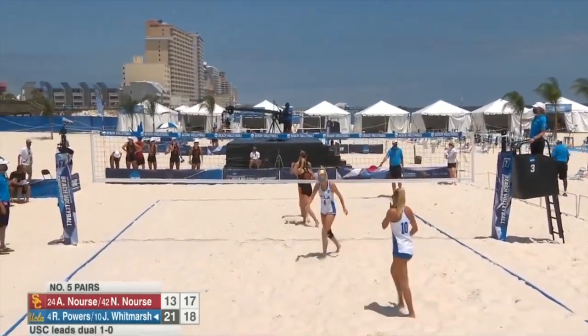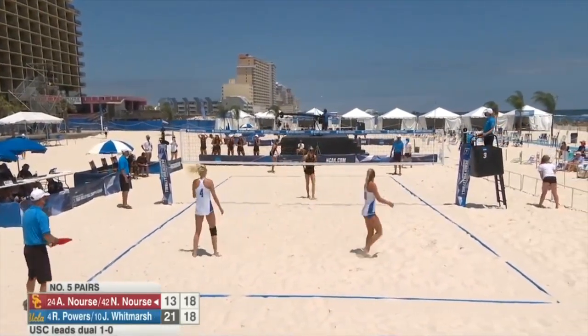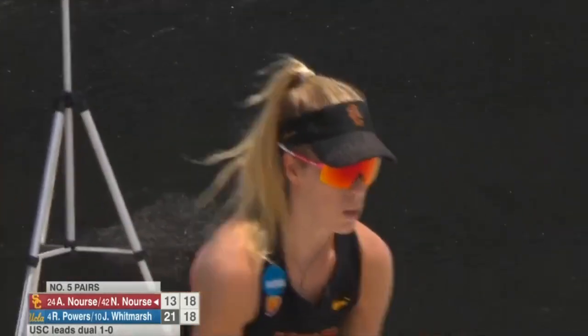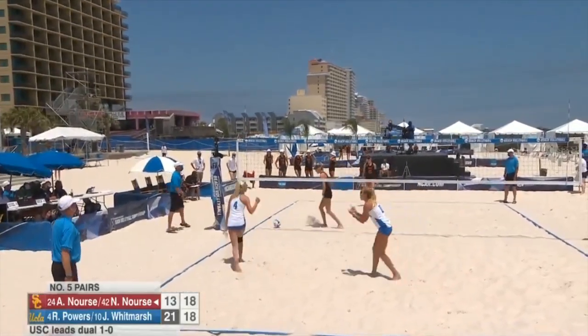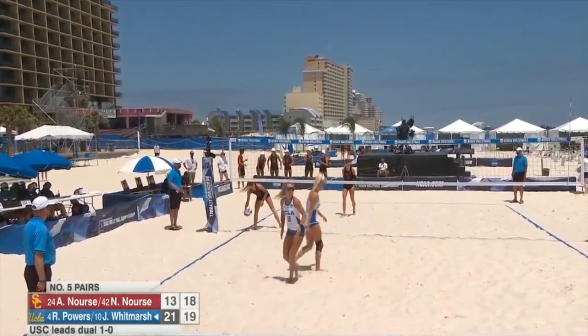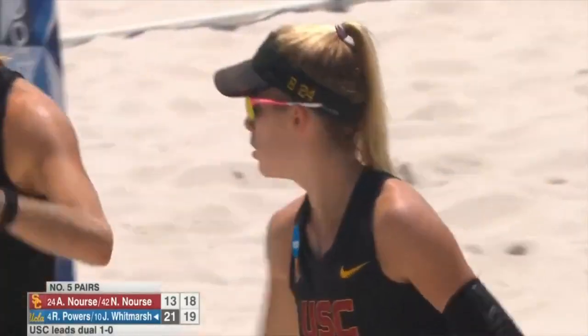Nicole Norse banks it off the block. USC patient, covering the play, staying in it. When you play a team like Riley Powers and Jaden Whitmarsh, you have to be ready for the ball coming back often. Service error. Ball dribbles on the USC side instead of over.